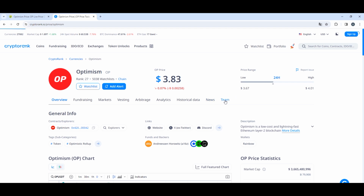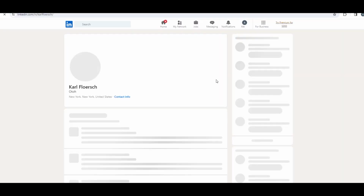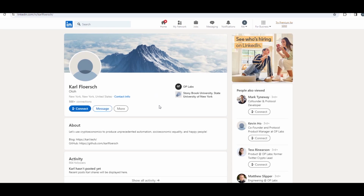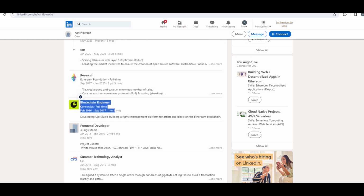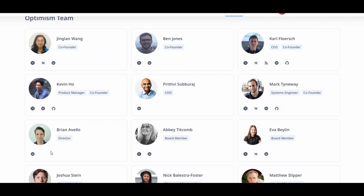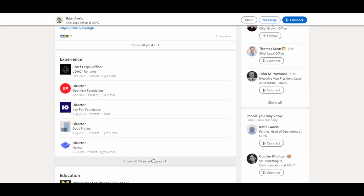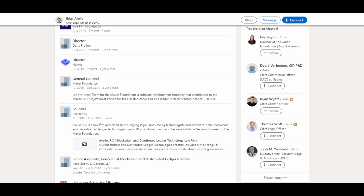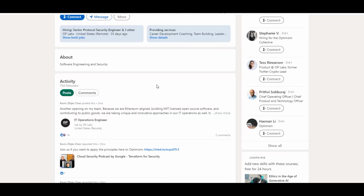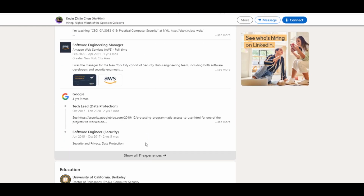The Optimism team consists of 23 people. It is a confident development team. Carl Flourish, CEO, previously worked with Citibank, Consensys, etc. Brian Avella is the head of the legal department and was the director of Alsis Group, legal consultant at the Maker Foundation, and he had his own law firm, Avella P.C. Kevin Chen was a tech lead at Google and software development manager at Amazon.